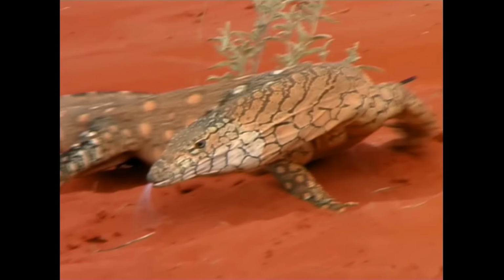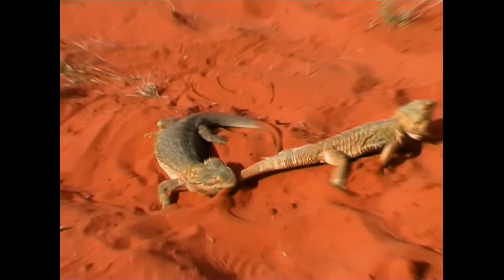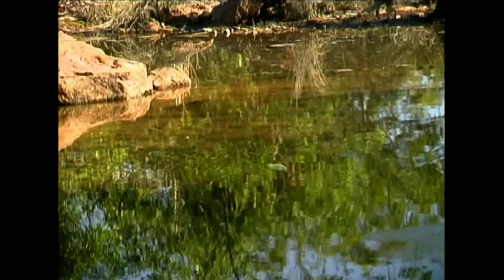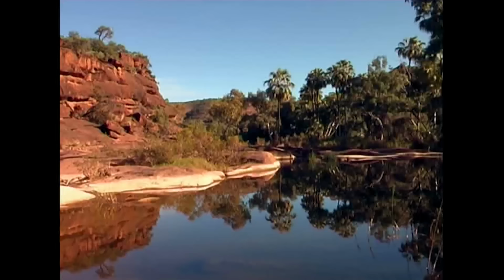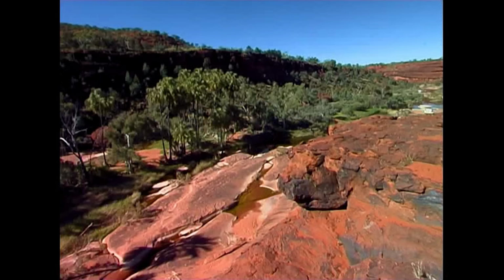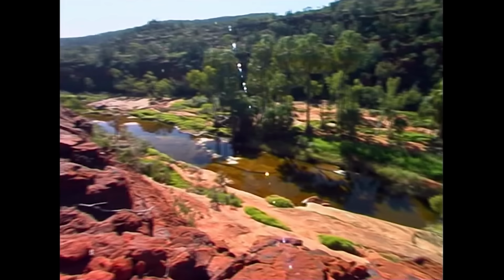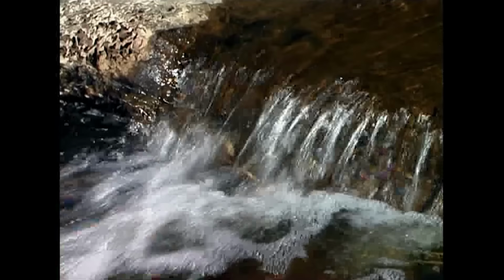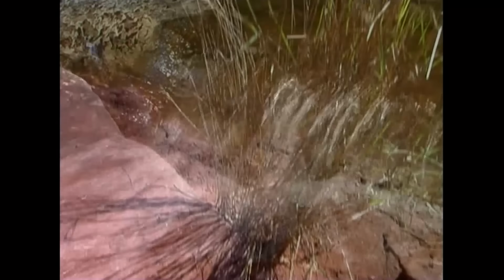In this relic of a wetter past, an echo of an ancient rainforest long since vanished, there's a wealth of animal life around the oasis. Our oasis is a Garden of Eden in an arid land, surrounded by red cliffs and a lush foliage of red cabbage palms, survivors of a wetter era. It's a permanent waterhole, fed by an underground spring that may have lain beneath the desert for 1,000 years before bubbling up to give life to the oasis.